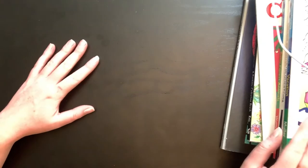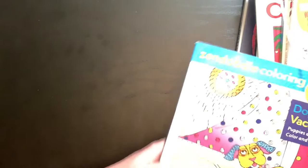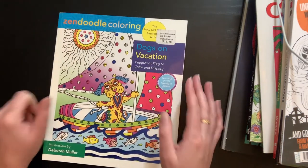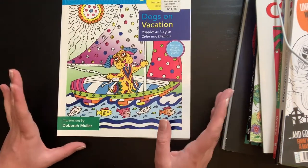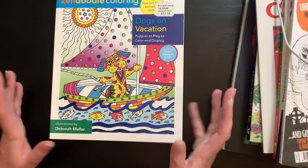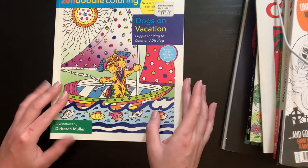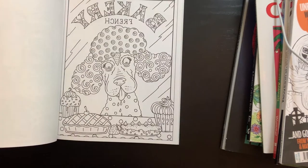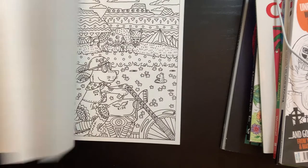And then the next one was a picture of a dog. So I was gonna use my Deborah Muller Fall Friends dog, but I realized I used him last time for the prompt of pumpkins, I believe. So going with the full book or most book theme, I picked dogs on vacation. This is actually Deborah Muller, that's funny. And all of these pictures are dogs on vacation, and they're just so cute. I love this book so much.